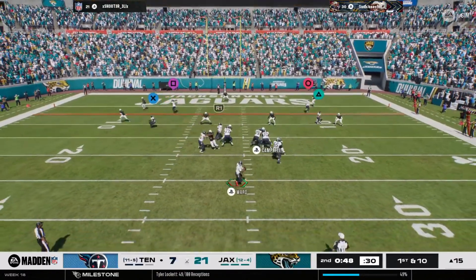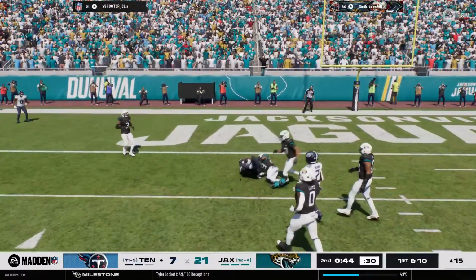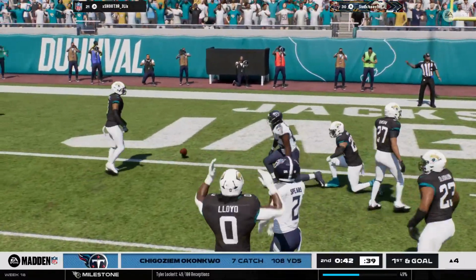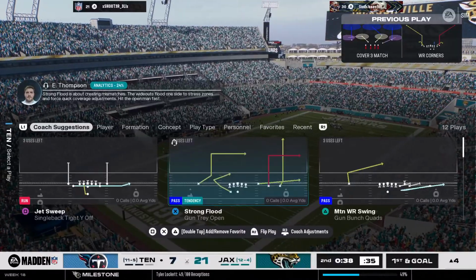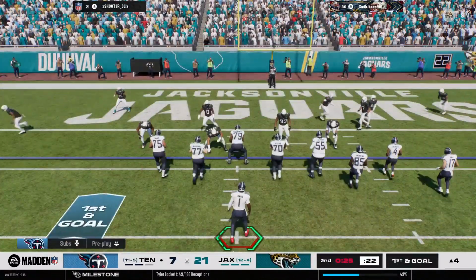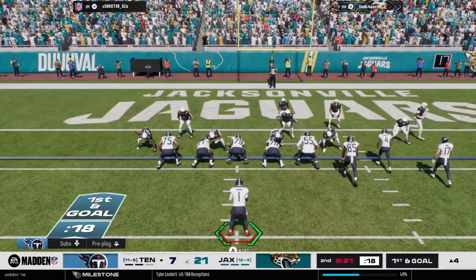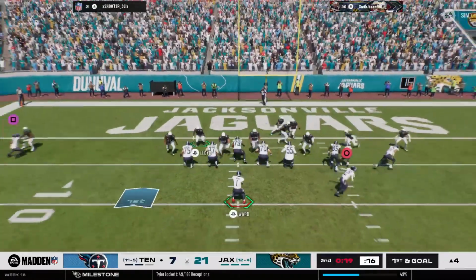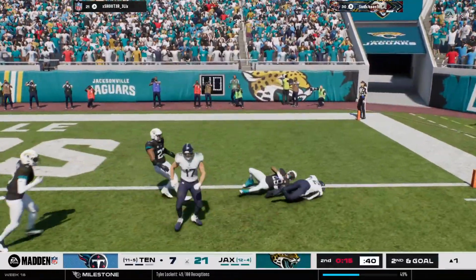From the shotgun, it's Ward. Got his man, Okonkwo. And the Titans are going to be looking at first and goal as they move this down to the 4-yard line. It's all pretty simple sometimes, isn't it? Go where the defenders are not, and he does exactly that. Makes a nice catch to move the chains. The defense has got to find a better way of accounting for the shorter routes that are being run against them.